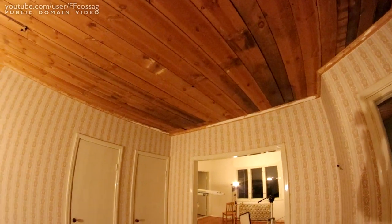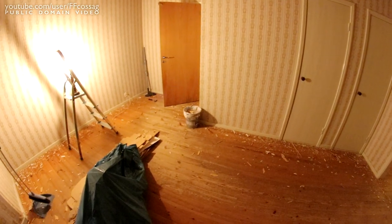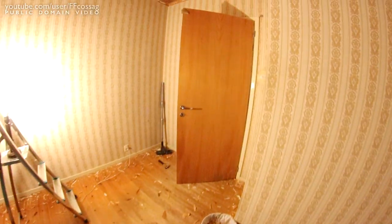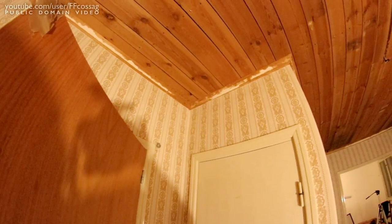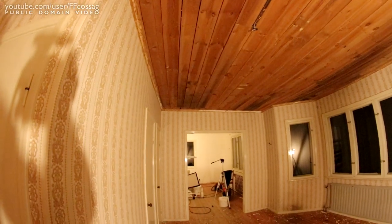So I'm just about to start painting this room. I'm going to still have to vacuum the ceiling, vacuum the floor, get rid of the old ceiling there. Turn this room into basically the same thing as over there.